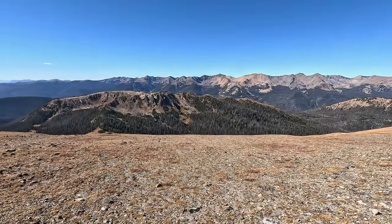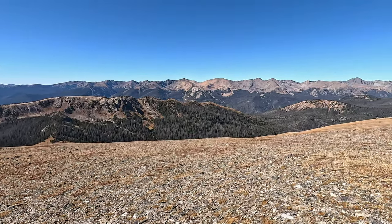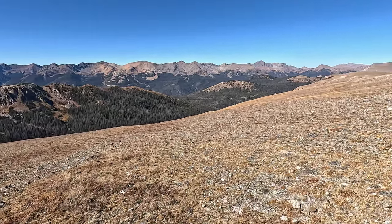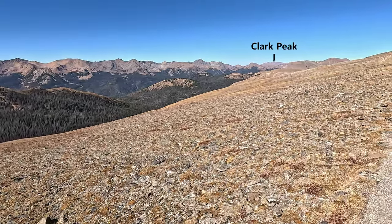And look at that beautiful blue sky. Oh my goodness. I think you can see every single peak in the Never Summer mountain range. Plus, you can see all the way up to Clark Peak too.